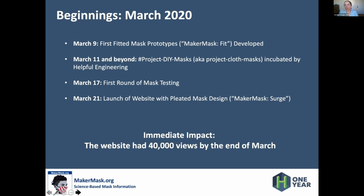And then we were able to launch the website and get those designs out after they'd been field tested and lab tested. So we were able to have a relatively immediate impact getting masks out to people who needed them very early on. Just the website reach alone had 40,000 views by the end of March, and it was explosive growth from there on for the next few months. It was really great to have Helpful Engineering pull all these different people with different skill sets together so that we could be responsive to the supply chain shortages and a lot of things that many of us hadn't thought about quite so intensely before March of 2020.